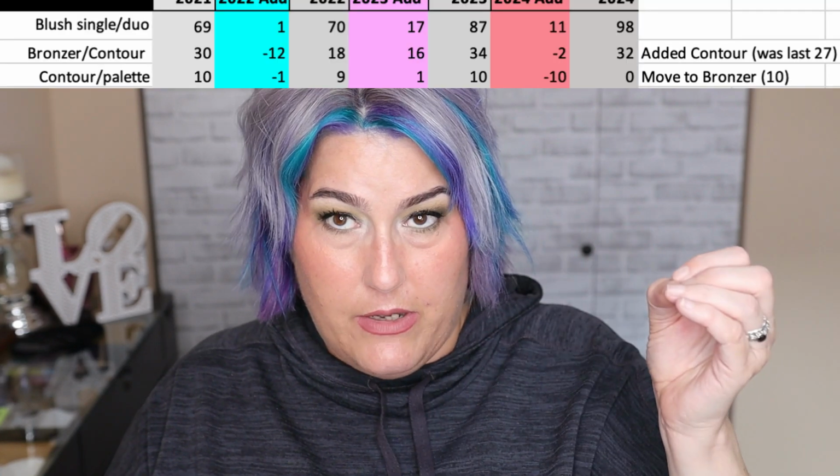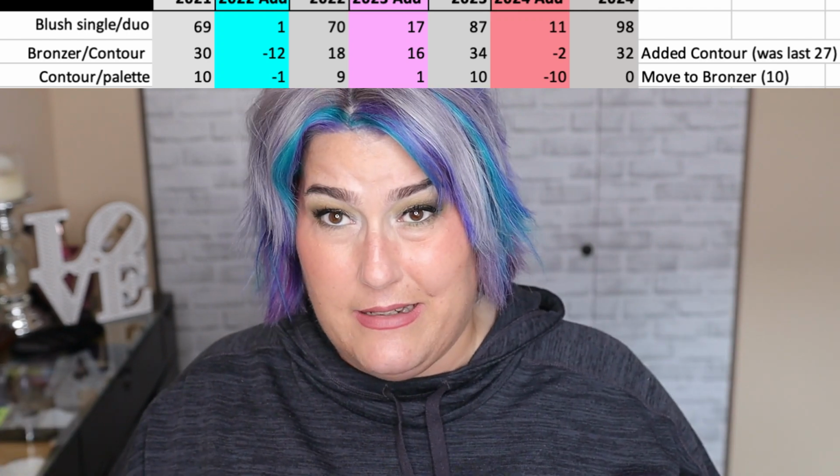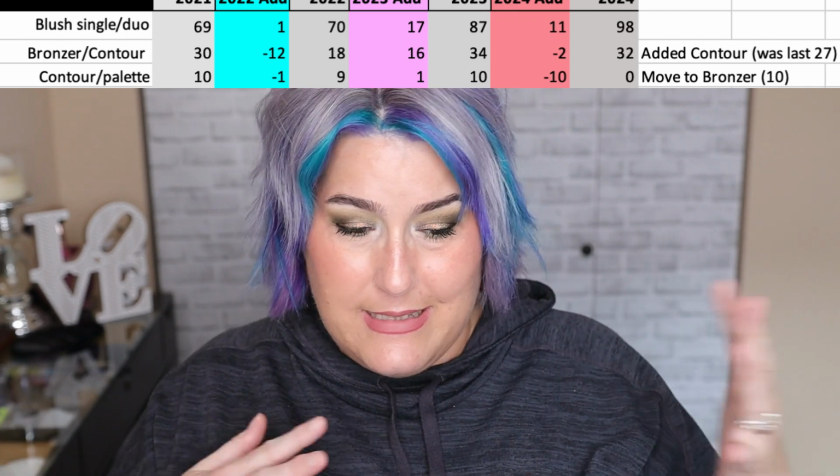That said, going into the next category, which is contour and contour palettes, I had 10 in 2021, 10 at the beginning of the year, and it's now listed as 0 because these moved into the 2 different categories, but it was still 10. So that section has not grown at all or decreased at all since I started tracking my makeup.